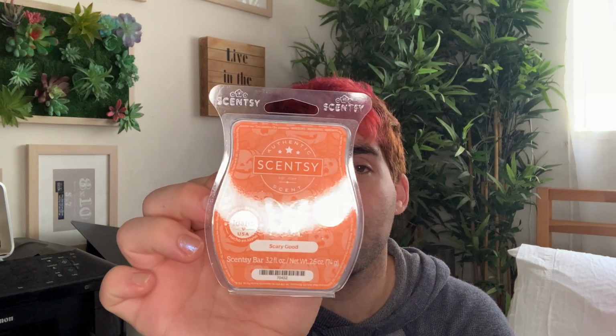All right, next we have Scary Good. This is the scent of the month currently. This is like spice and pumpkins and butterscotch and caramel and whatever else. And it is just so heavily spiced when it's warming. It's too much for me.